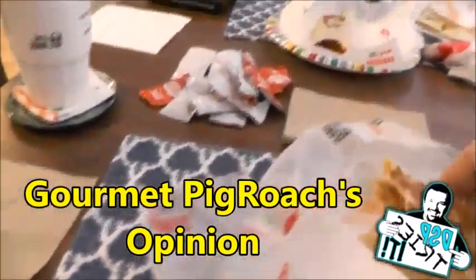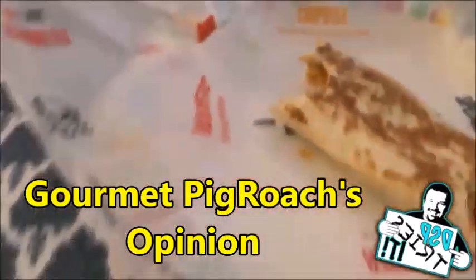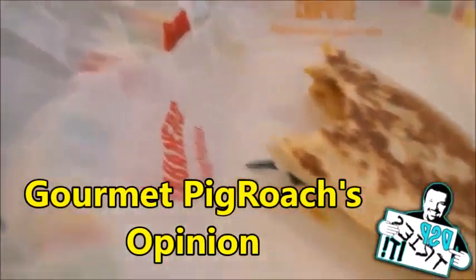For a dollar, it's a decent size. Yeah, first, for a dollar, it's not bad. You just gotta like the flavor. We actually have a regular soft taco here to compare. It's bigger than the regular soft taco. There's actually more meat and cheese and everything on it than a soft taco.